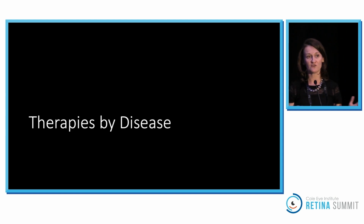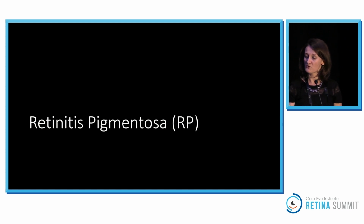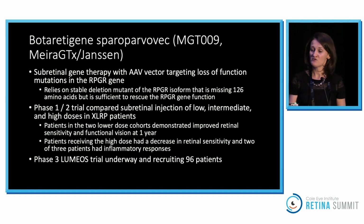So what I'm going to do is first talk about therapies grouped by disease, and this is really meant to be a high-level talk, and then I'll be talking about some of those other approaches where you're talking about restoring visual function. So we'll start with retinitis pigmentosa.